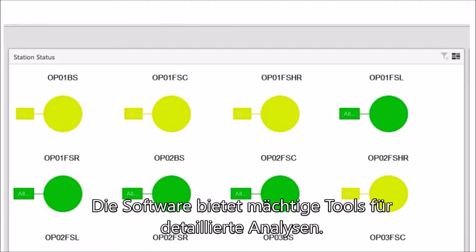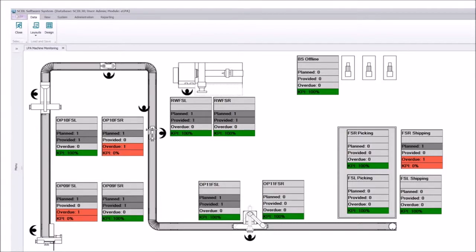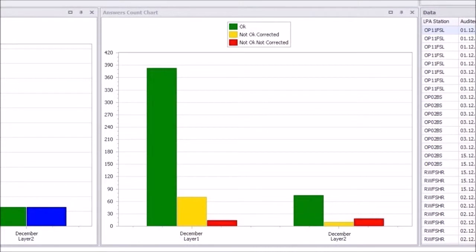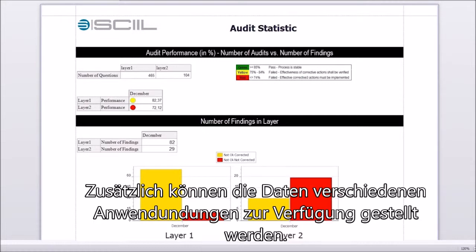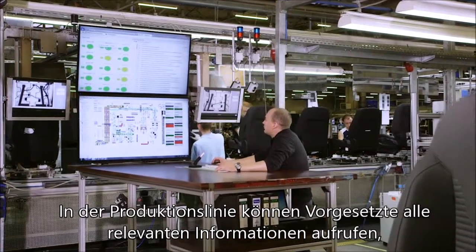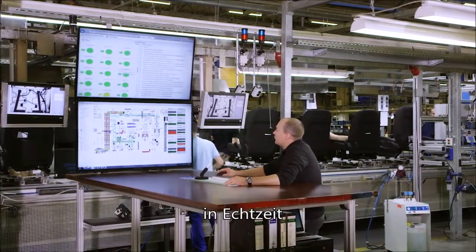The software provides powerful tools for detailed analyses. For instance, the real-time status of every workstation can be called up. All data can be filtered, sorted, and presented graphically. In doing so, the data can be automated and made available for various different applications. For example, for shop floor management. Via monitors installed in the production line, supervisors can call up any relevant information they require in real time.